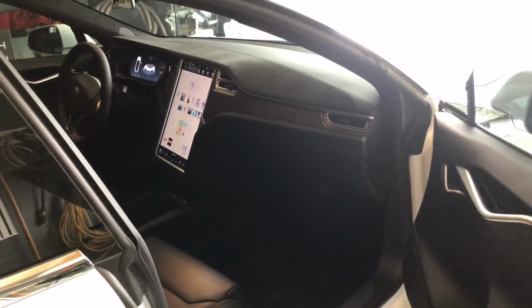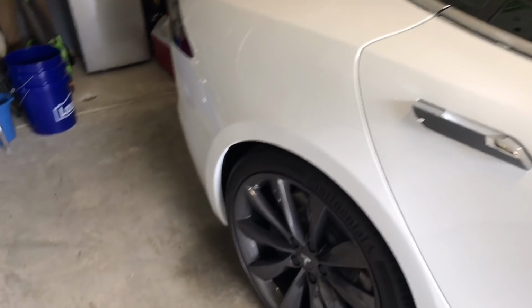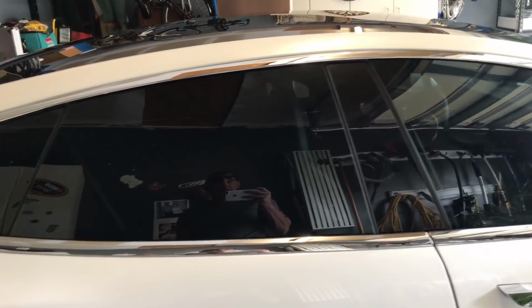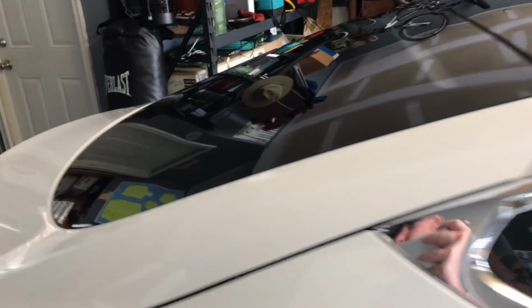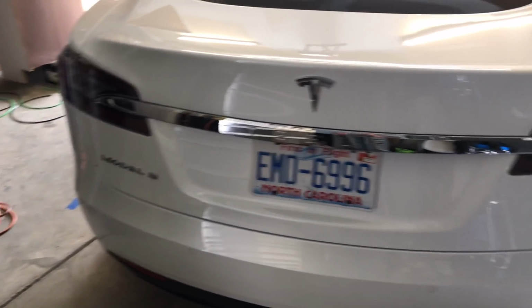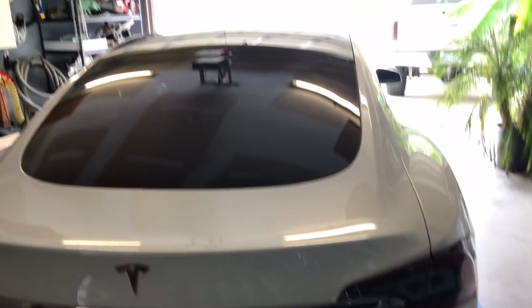Having the carbon fiber with the black dash, the black seats, and the white car with the black accents would be phenomenal. But they're saying I cannot do it. I'm waiting for the sales rep up in Raleigh to call me back, and once he calls me back, I'm sure he'll give me the go-ahead. That guy has been a lot of help and has been like my number one fan, which is great. He's fantastic.